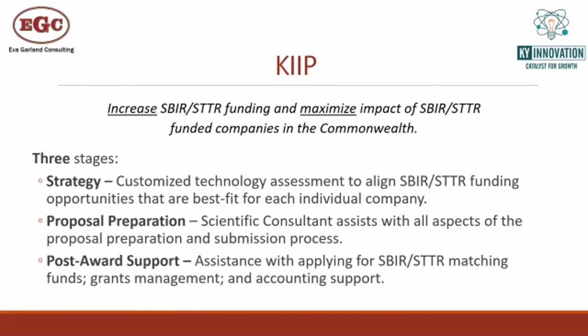So the KIP program has 3 aspects. It's fairly unique from other types of SBIR, STTR support programs in that there are 3 stages: the strategy, proposal preparation, and post-award support. Most other states, when they talk about SBIR, STTR support, are really just looking at proposal preparation and leaving out the other 2, which are just as critically important, if not more important, in terms of really leveraging and maximizing the impact of the SBIR, STTR program.